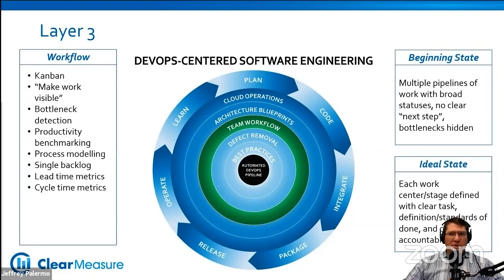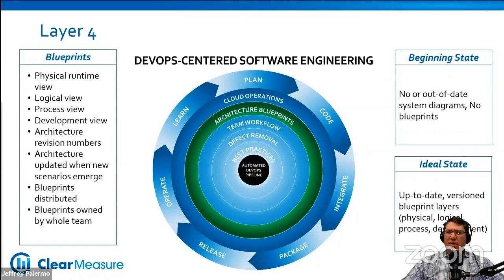So this is a critical area in really making our team world-class, because we need to take the hidden bottlenecks that are sapping their schedule and squeeze out that waste. Okay, the next layer is architectural blueprints.